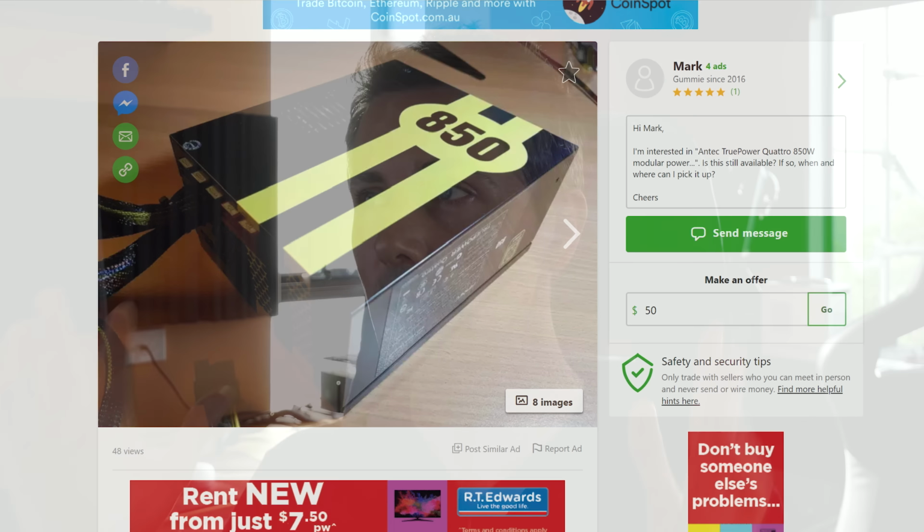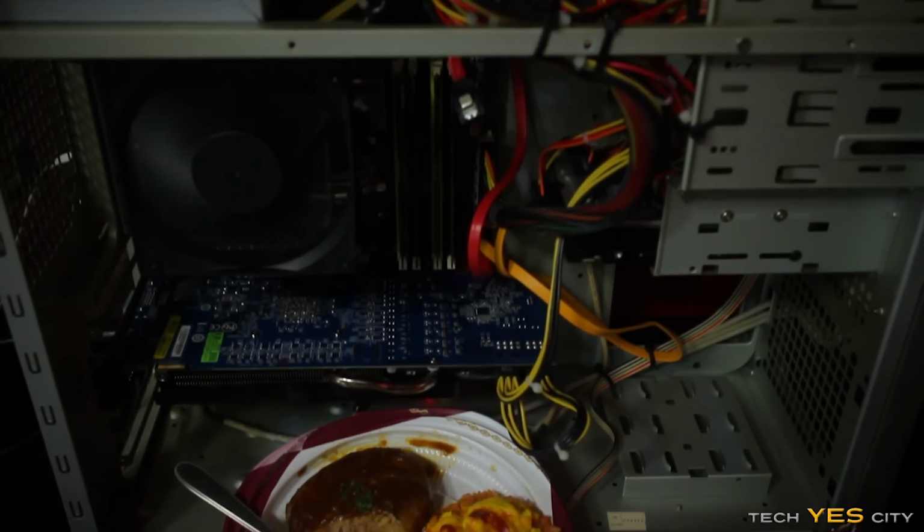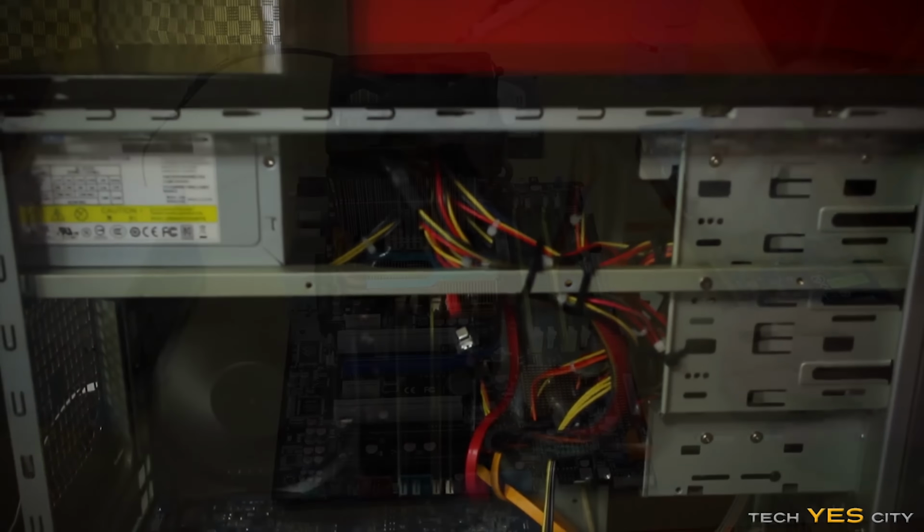And let's pull up the last deal on Gumtree here, which is an X3440. And they've also got an X5450. But as you guys may or may not know, in the past, I've sort of retired LGA 775. And that's due to the personal headaches I've just had with that platform. It's almost like one in every two builds on LGA 775 has some kind of problem where I'm just spending hours and hours trying to solve it. And then half the time I can't even fix those problems, so I just wasted a heap of time for nothing. So I'm kind of done with LGA 775.